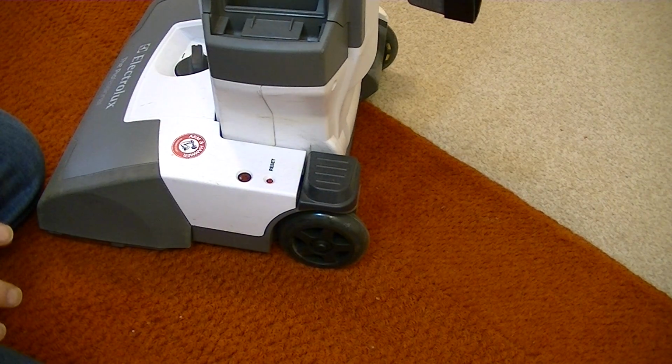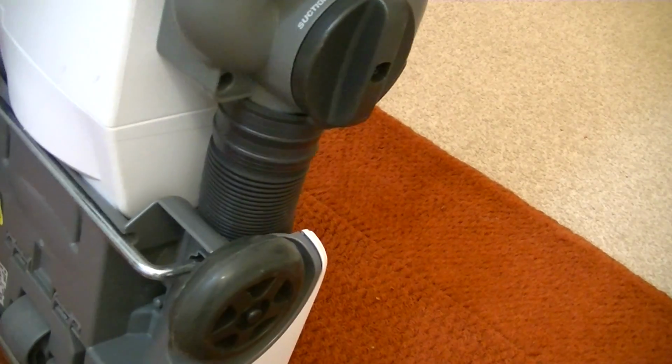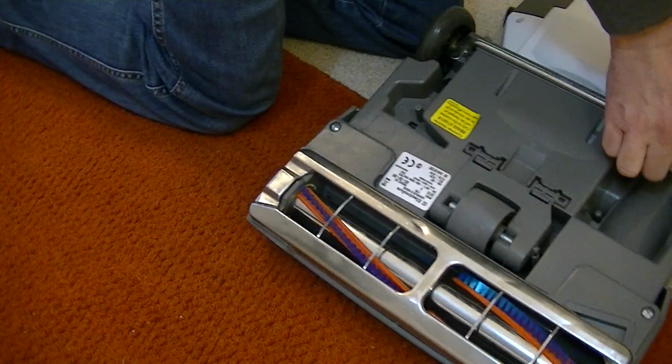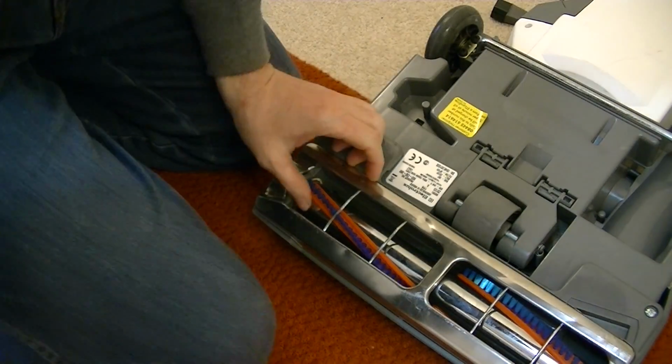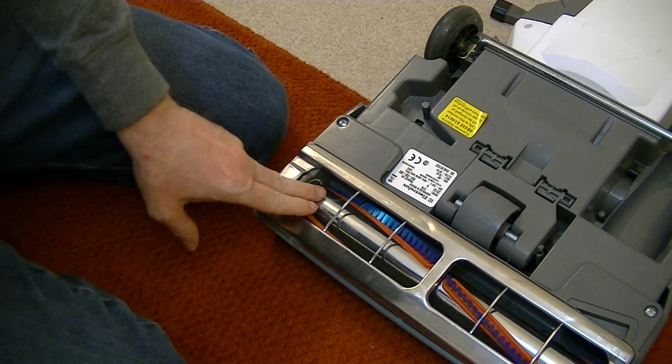Now this is going to be the real test, whether I'm going to be really disappointed or relatively happy, is to look at the underside, which is a sure sign if this machine has been used. Oh, well, there's good and there's bad news.